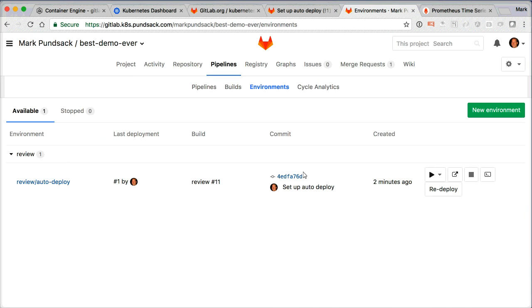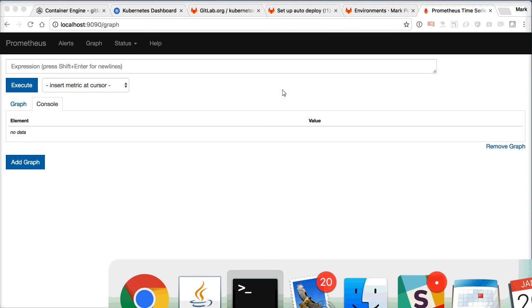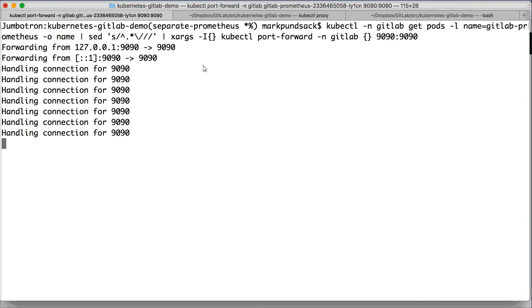Last thing I wanted to show off was Prometheus. And here is the Prometheus console for GitLab itself. For security, if you're really observant here, notice I'm on localhost. For security purposes, the Prometheus server isn't exposed by default on this configuration. So I've actually set up port forwarding from the Kubernetes cluster to my localhost 9090, just so that I can access that.